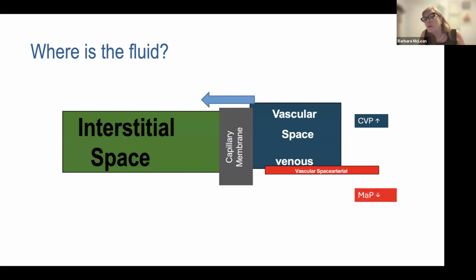Okay. Now, the other thing we talk about is MAP, but in this situation, your CVP is going up. And yes, you do have a high volume load in your vein. It's not moving through the heart. It's not moving to the artery. So the MAP goes down. CVP goes up, MAP goes down. And this is a very common problem for us at the bedside. So we hook up a CVP, we hook up an A-line, we're monitoring arterial pressure, we're driving all our therapy towards the MAP. Meanwhile, the CVP is going up and the patient is actually getting worse and worse and worse.